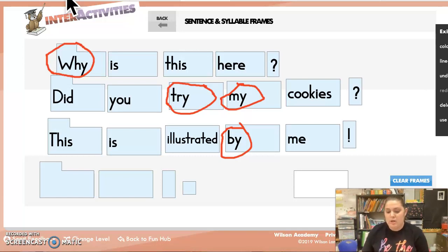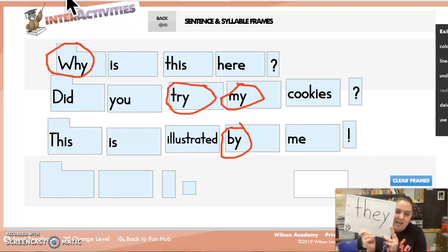All right, let's do one more trick word. This trick word is they. Go ahead and write they on your piece of paper or your board, and then hit play. Here we go. This word is they. T-H-E-Y. They. If you spelled it wrong, it's okay. Go ahead and write it the correct way.